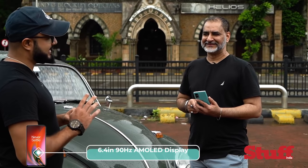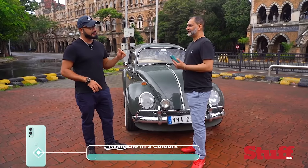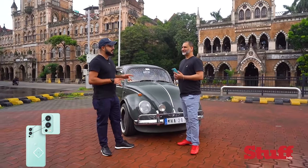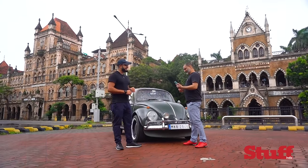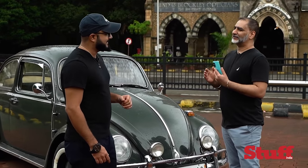Seriously. It features a 6.4-inch AMOLED 90Hz display. Wow. It comes in 3 colors and runs on the Dimensity 1200 AI chipset. And you know what the best bit is? Tell me. It's got a 50 megapixel back camera. You serious? Yeah. I love it. 50 megapixel for a photographer. I need to test this, man.